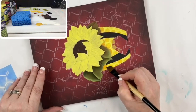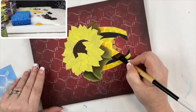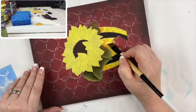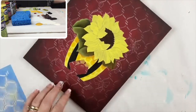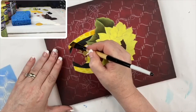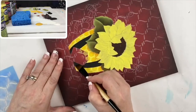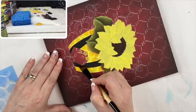And you can walk that color down a little. Don't be afraid to pull that color into the yellow. It just makes the yellow that much richer. I just love how this looks on the yellow. So we've got that underneath. And then I'm going to bring that same color down here at the base, and I'm going to walk it up a little bit, maybe about half an inch or so. Just walk the color up.